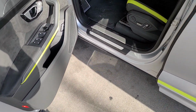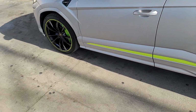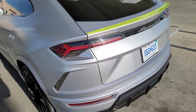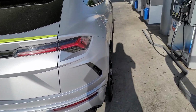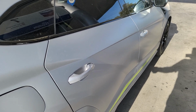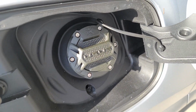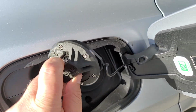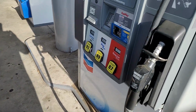You see the lime green trim and the matte fiber and the matte paint and the green on the wheels. There's a package for this, and I'll tell you what that's called in a second. Whew, man. And I like keeping it dirty. The dirty thing has a lot of FU aspect to it. Look at this. This is cool too. The actual fuel cap. It's plastic or composite, whatever you want to call it. Cool. Let's get some fuel.